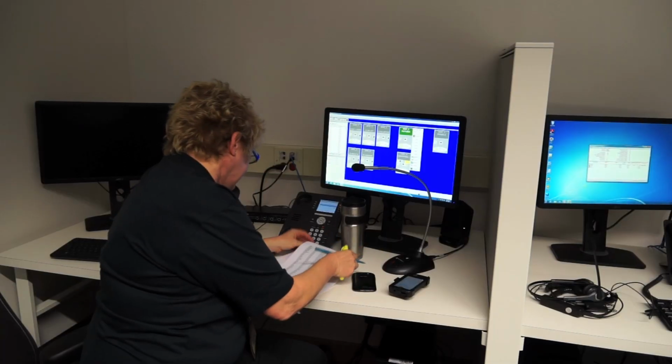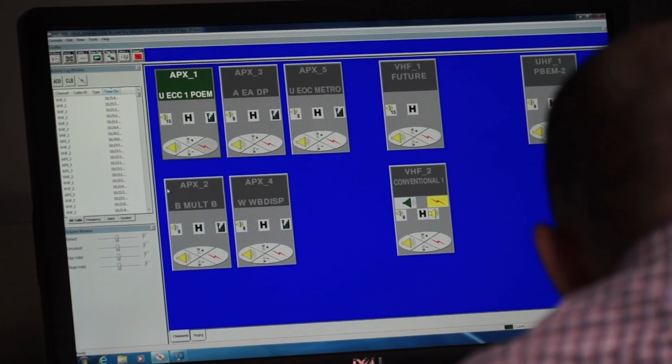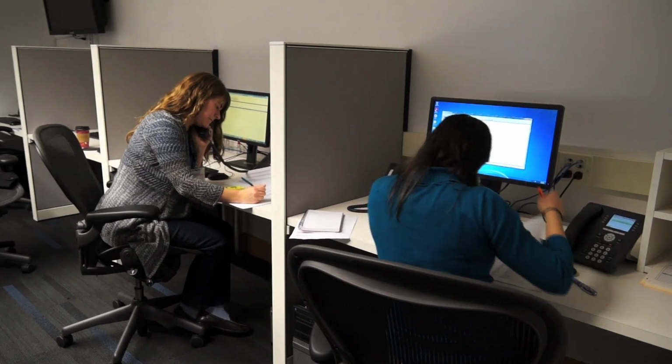Thanks, Carmen. I'll try. In the radio room, we have multiple redundant radio communication systems that allow us to communicate to our first responders in the field, to other volunteers at specified locations, or to other emergency coordination centers. Our call center is the intake point where calls from other agencies are routed electronically to the appropriate section.